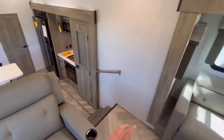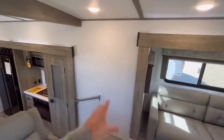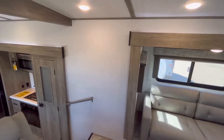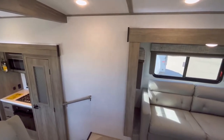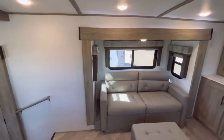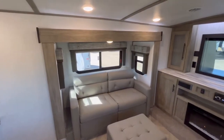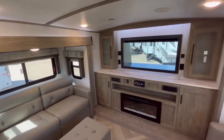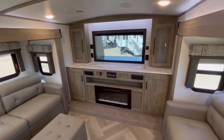And I kind of wish there was a window here. They could make it a smaller window, but it would just be nice to have cross breeze. Now, every window in here does open for airflow, except for that front windshield. So you've got tons of cross breeze capability in here as well.